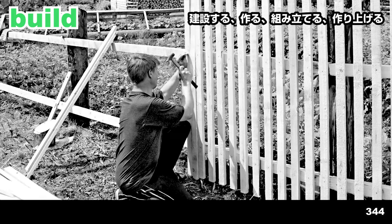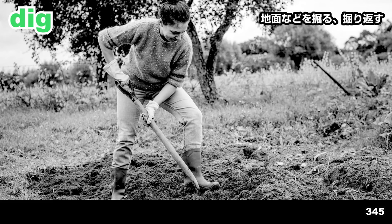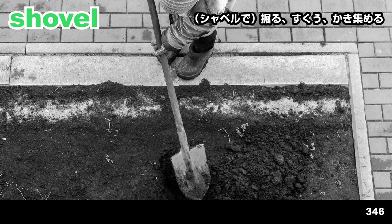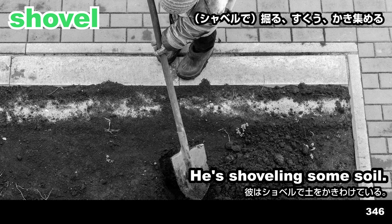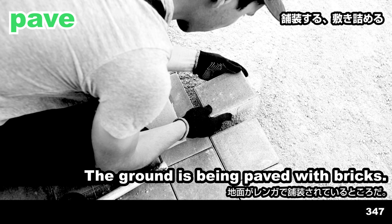Build. The man is building a fence. Dig. A woman is digging with a shovel. Shovel. He's shoveling some soil. Pave. The ground is being paved with bricks.